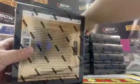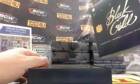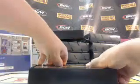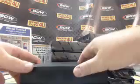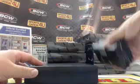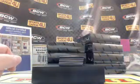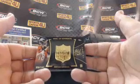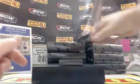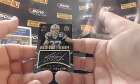Here we go. Box number one. /96/149 Seal of approval, Broncos, Peyton Manning. Look at here now. 20/25 Black gold autograph for the Green Bay Packers, Jordy Nelson.